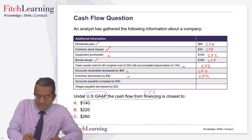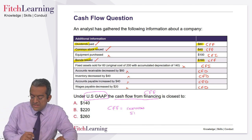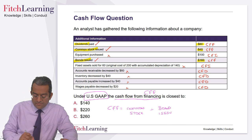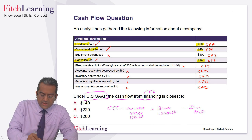And we can just write, therefore, that CFF is common stock issued plus bonds issued, and indeed subtract, of course, the dividends paid. Obviously, that's an outflow. So just putting our numbers here, 40 for the common stock, bonds issued 160, take off the 60, and I guess that's 140, yes? Okay, see what I mean? Not getting too bogged down.